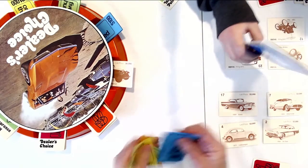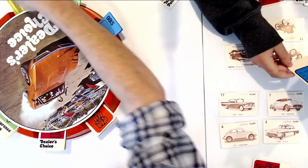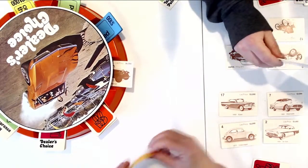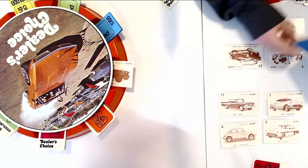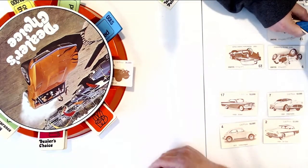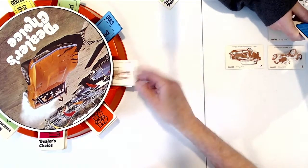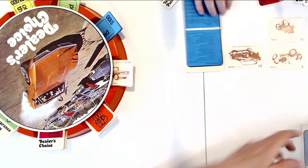All right. So the Mercer Raceabout for me, number 9, is worth $8,000. Number 12, the Rio, which I got for, what did you sell it to me for, $1,000? Yeah. It's also worth $8,000 to me. And so that's 16. And then number 23, the Studebaker, is worth $3,000 to me. So we're at $19,000 in inventory.